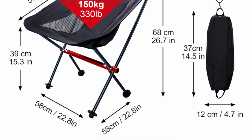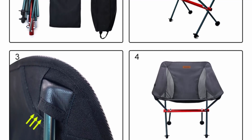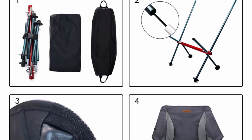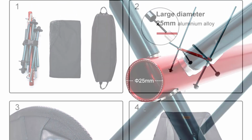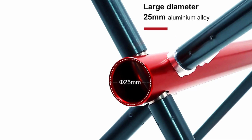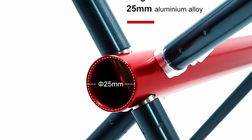The folding mechanism of the chair is convenient and hassle-free. It folds up neatly into a compact size, measuring 5,660.565.5 centimeters when folded. This compactness makes it easy to store and transport, fitting perfectly into a backpack or car trunk. The folding process is quick and intuitive, allowing for effortless setup and takedown.